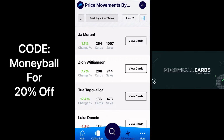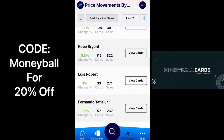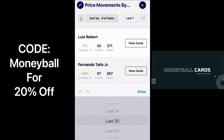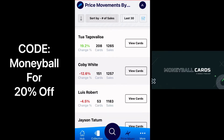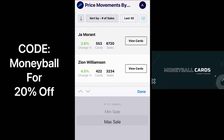Ja Morant, still 1,000. Tua, I guess that trade for Tyreek Hill boosted Tua, but I'm not really a Tua guy. Last 30, Ja Morant, man. Maybe we need to make an episode about Ja Morant. People are going crazy for this guy, and probably more people offloading Zion cards. He's not looking too great right now.